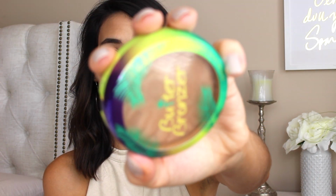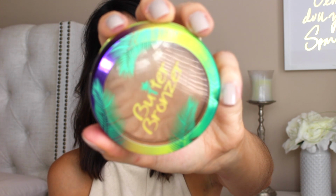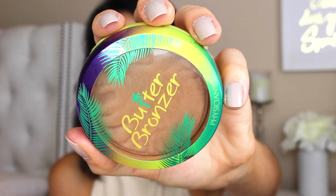So for bronzer, my all-time favorite, and this is a relatively new bronzer, but it's quickly become my ride or die, is the Physicians Formula Butter Bronzer. This is the most perfectly named product. It really is like butter. Like it melts into your skin. I don't know if you guys can see that. It just melts into your skin.